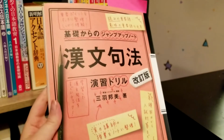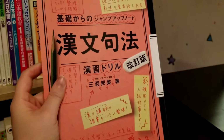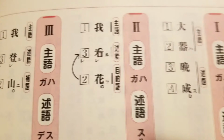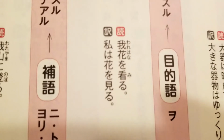Here's a book on how to understand and mark kanbun. Kanbun are compositions, Japanese poetry, or actually Chinese, written only in Chinese characters, and the point of them is to add reading aids on the right side, well, also the left side. So this one you would read it like Ware hana o miru. It says right there, Ware hana o miru. You're translating it to classical Japanese, so then on the left is the modern Japanese. Watashi wa hana o miru.